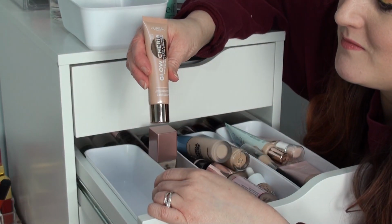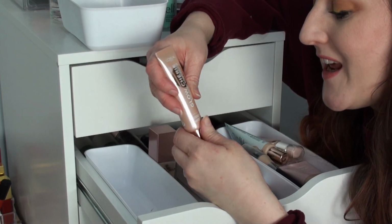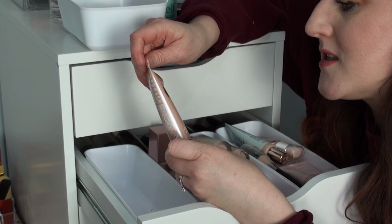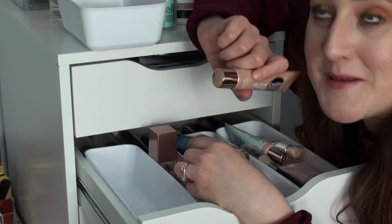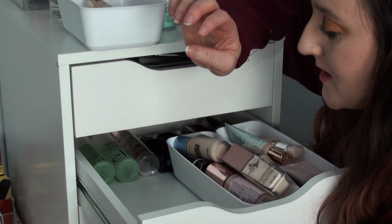And then there's another Glow Cherie. So I've got three of these. I'm definitely going to have to see if I can find somebody that wants these, because there's no way that I'm going to get through three more of these. It's a struggle getting through the one that is pretty much empty that's in my project pan. So that is all of the primers.